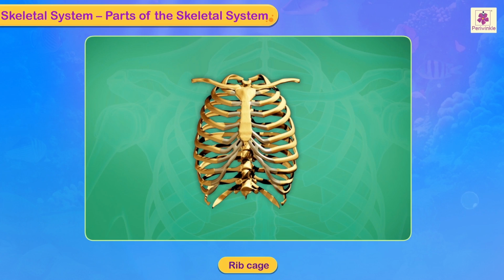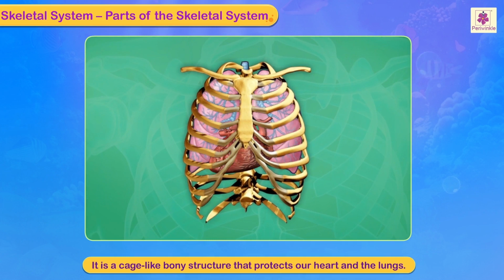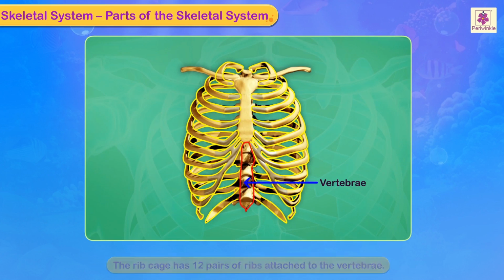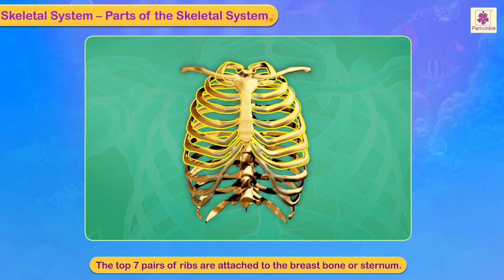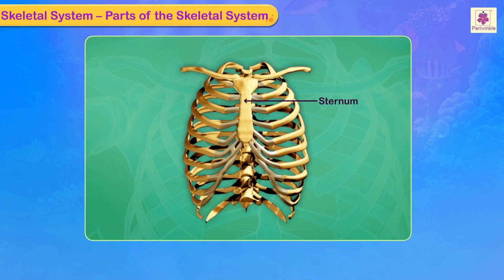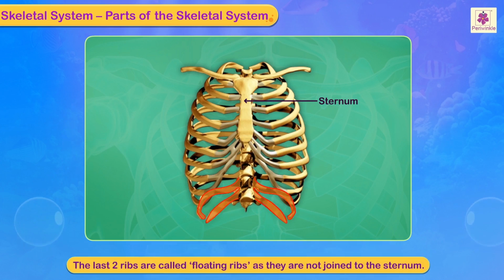Rib cage. It is a cage-like bony structure that protects our heart and the lungs. The rib cage has 12 pairs of ribs attached to the vertebrae. The top 7 pairs of ribs are attached to the breastbone or sternum. The 3 pairs of ribs below them are attached together and then join the sternum. The last 2 ribs are called floating ribs as they are not joined to the sternum.